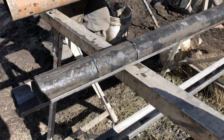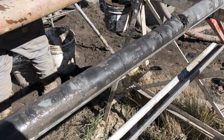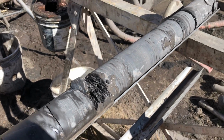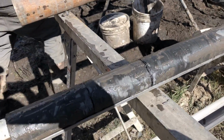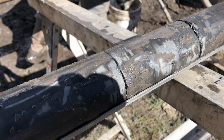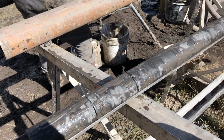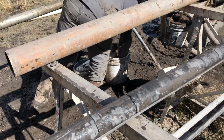Pretty consistent looking core from what we've been seeing for the past 2 to 3 flights. Highly competent. If you look carefully here, you can see a high angle fracture, a typical little fracture zone. For the most part, nice, good recovery. We do see frequently these discrete low-angle fracture zones that are largely clay-filled. So of course, during the process of drilling, pouring, and removal, the clays that are infilling those fracture zones now find themselves smeared on the outside of the core.